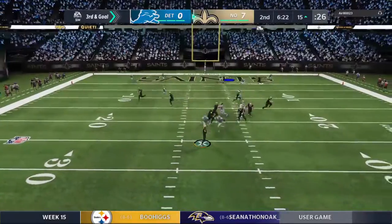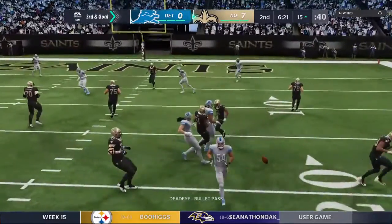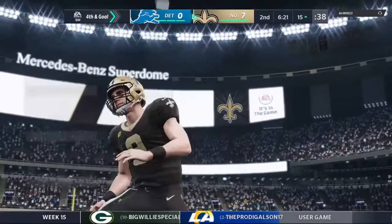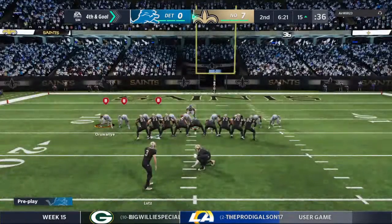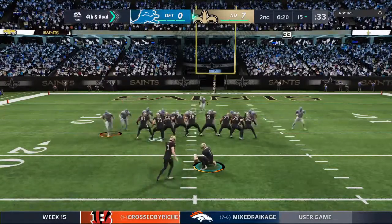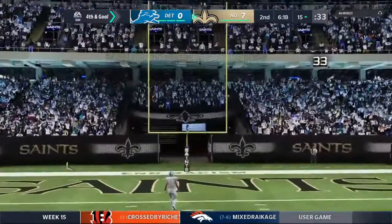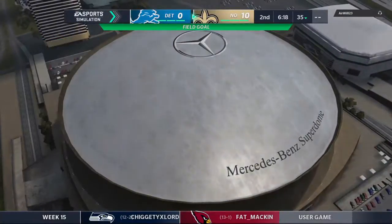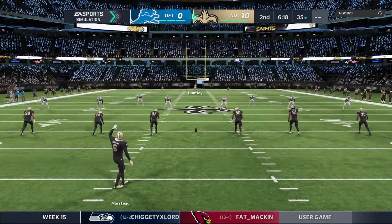Breeze now to throw. The throw is up for the challenge through the air. They force a 4th down. They really had a good drive going there, but a nice recovery by the defense these past few downs, able to knock that one away on 3rd down and bring up what I think for the offense, an unexpected 4th down here. And Lutz puts this one through. And the lead moves to 10-zip.